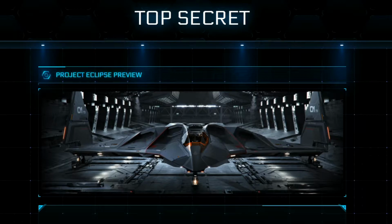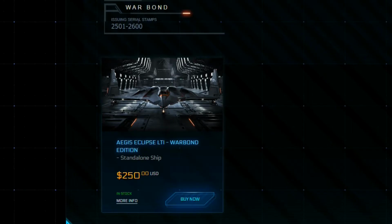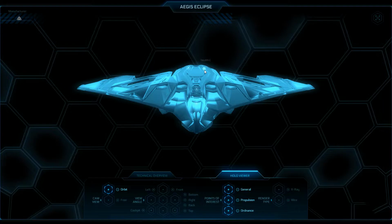So I was having a look around because I was on the concierge, and the Eclipse is basically the latest UEE ship to be released that's of modern technology. So it's got a very high advanced targeting system and very stealthy engine. For a $250 war bond, you get a serial number on the wing as well as liveries and a few other things. But what's important, guys, is it carries 3 size non-torpedoes in its frame, which is incredible. It really is quite a large vessel.